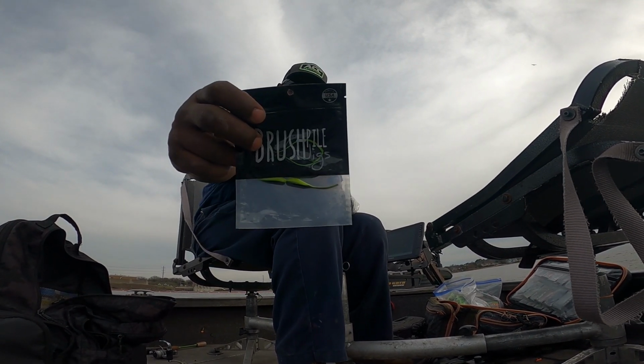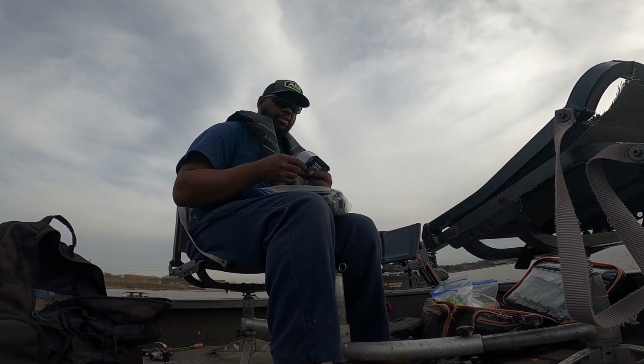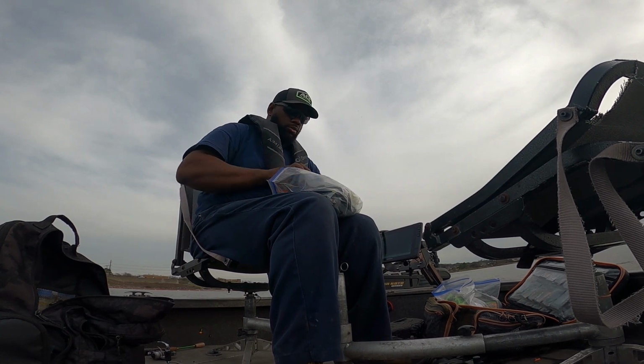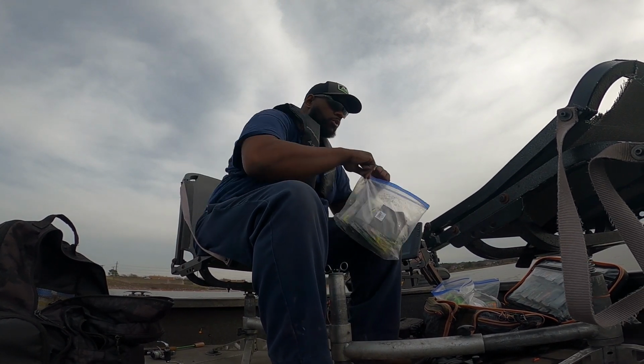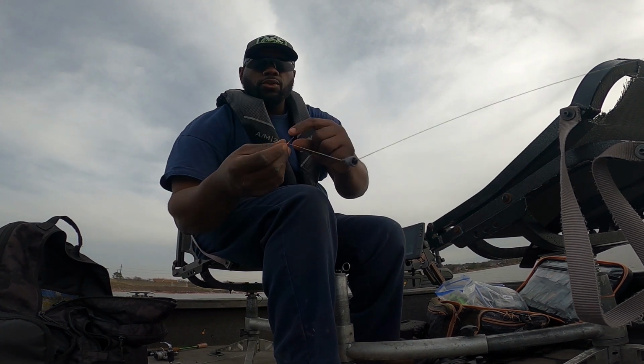So with the brush pile jigs, it's the 2-inch dart Night Rider. That's what we're gonna drop, and if these fish react like I need them to, we'll keep it on. If not, we'll go through the motions again. That's just what we're going through. So we'll have black and chartreuse with an orange head.